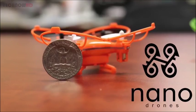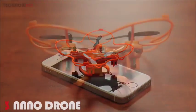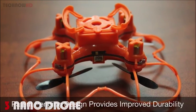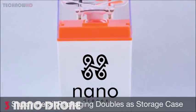The redesigned nano drone from Morrison Innovations. We took the world's smallest quadcopter and made it even easier and more fun for beginners to fly. Our new patent-pending design provides a more forgiving flight process while protecting the blades and motors at the same time. There will be three introductory colors to choose from on Indiegogo. All nano drones will now come with our new packaging that also doubles as a protective storage case.